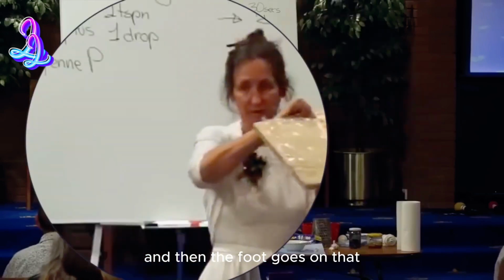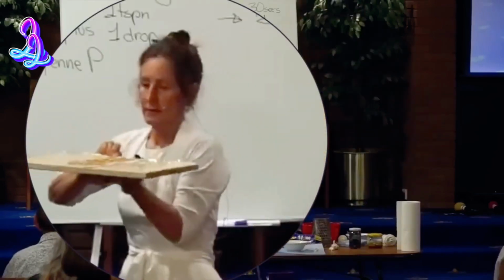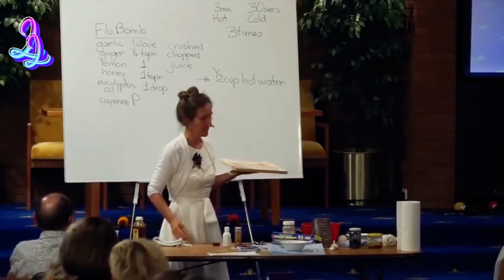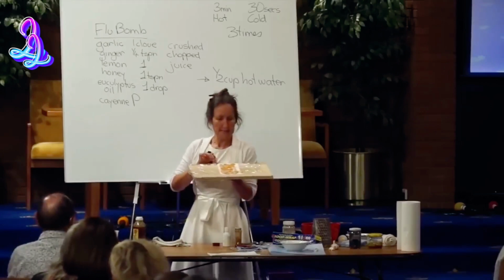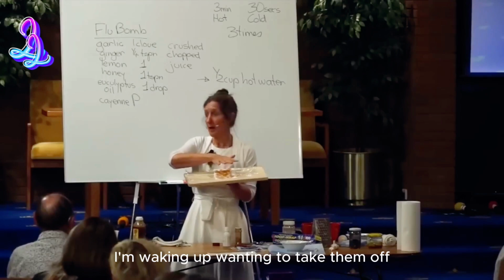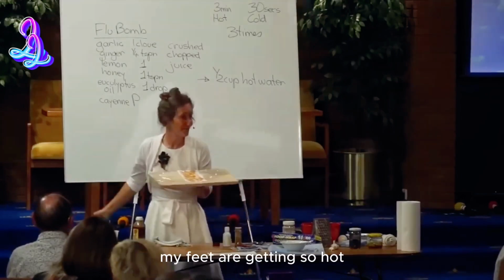And then the foot goes on that. It will not burn the foot. If I put that on my foot, and we're not going to do it in this weather, because we're warm enough anyway, but if I put that on my foot, by about 4 in the morning, I'm waking up wanting to take them off. My feet are getting so hot.